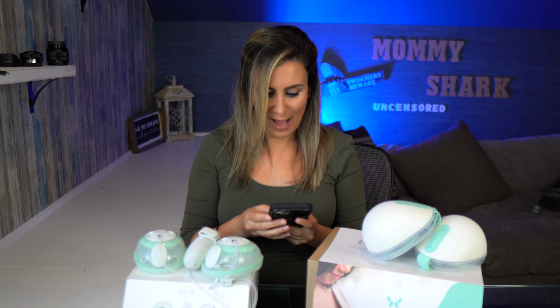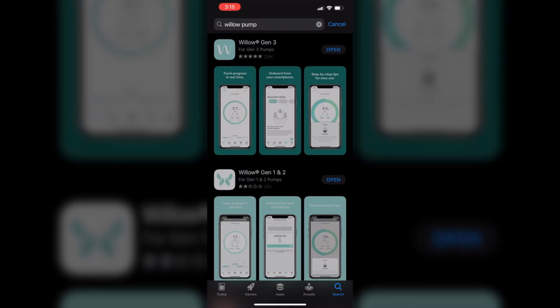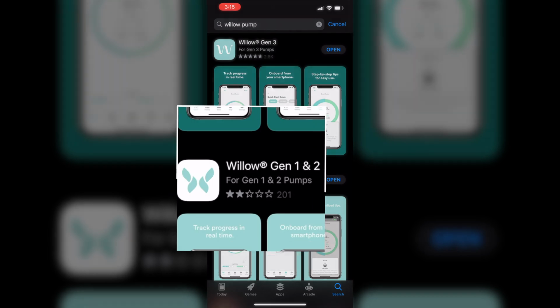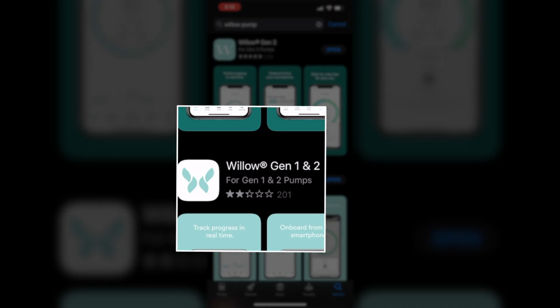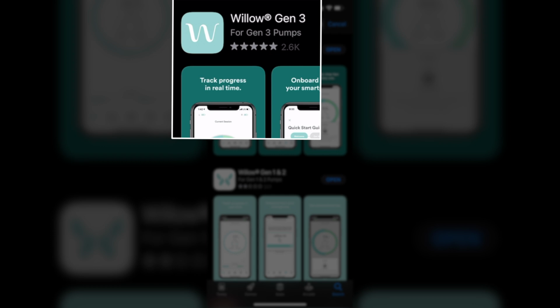For the Willow app, what you're going to need to do is download, or if you already have the app, make sure that you have downloaded the Willow Generation 3 app. There's actually another app made for the Generation 1 and Generation 2, but with the Willow Generation 3, they released a new application.